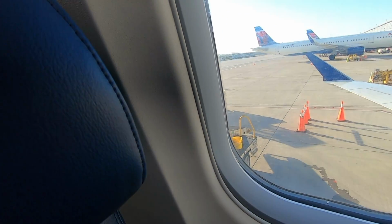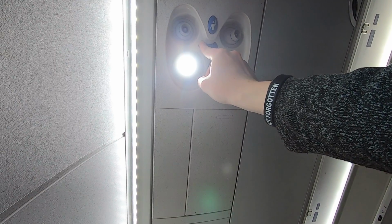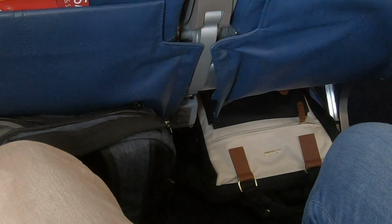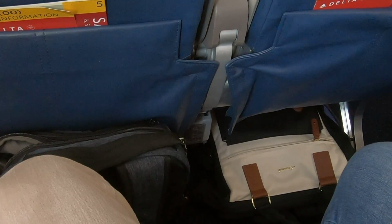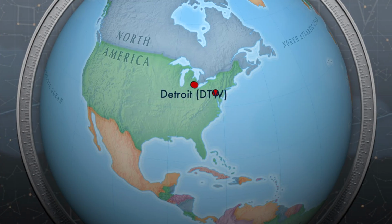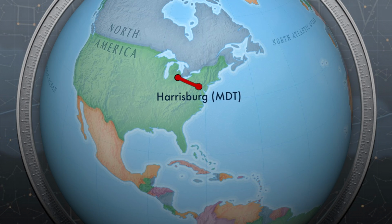But getting back to the seat, you can see here that the recline is not very good, typical for a regional jet. But I will say that the headrests are very nice and comfortable. The overhead panels do have air vents and reading lights. And last but not least, between the seats in front of you there is a power outlet and USB ports. Our quick hop east today is about 350 miles and will take an hour and 20 minutes.